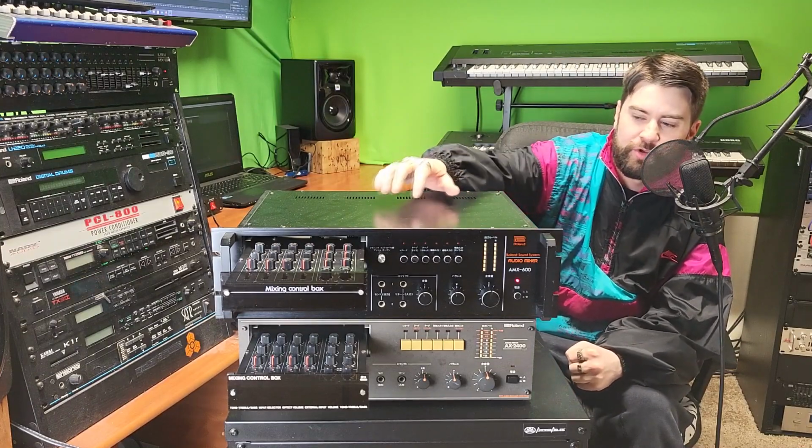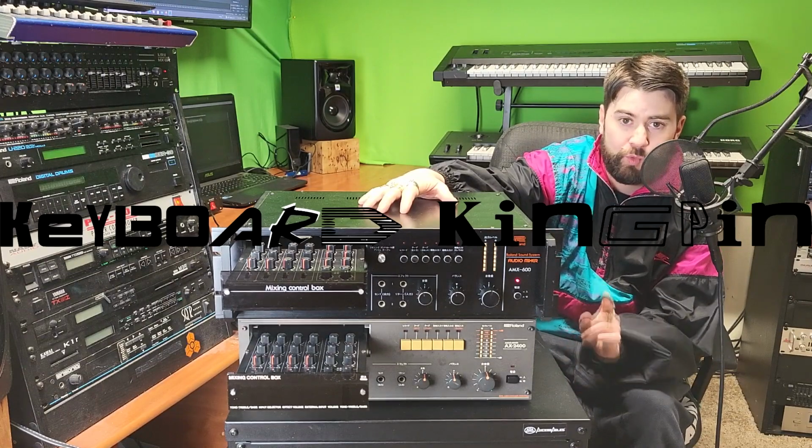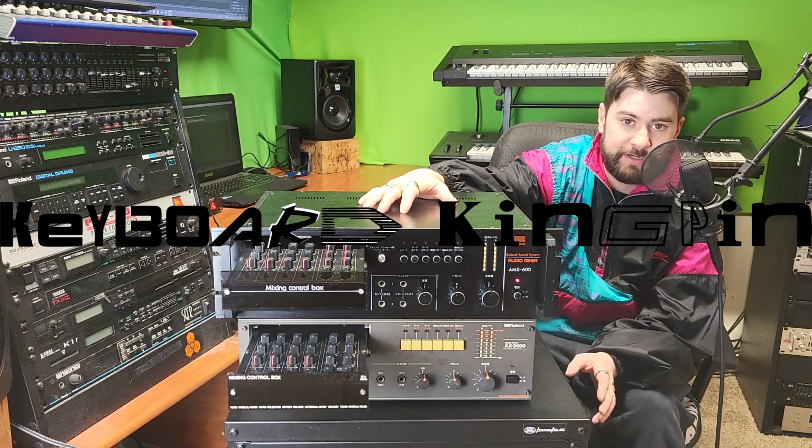It's the Keyboard Kingpin, and we're talking about some rare Roland analog gear. What we have here are two mixers that I love, probably my favorite Roland mixers. They're Japanese-only releases. They never came out in the U.S. You barely see them anywhere around. I got these off of Reverb, both these units from one seller. I've never seen them anywhere else.